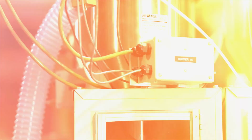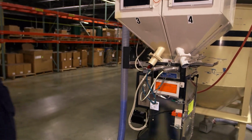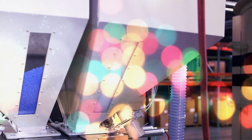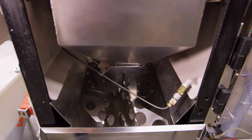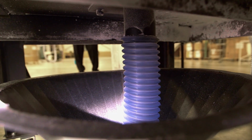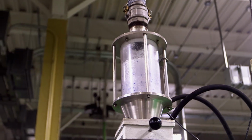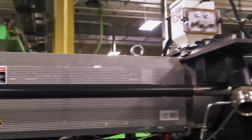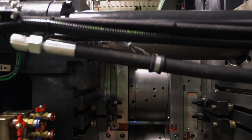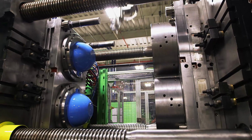Sure did. Now we're gonna add a little splash of color. The plastic pellets are now mixed with color pigment to create a master batch in a blending machine. The pellets are siphoned into injection molding machines at a rate of 45 kilograms per hour. And once the pellets are received in the machine, they're melted down and injected under high pressure into a closed mold. It can take up to a minute before the bowls come out cooled.